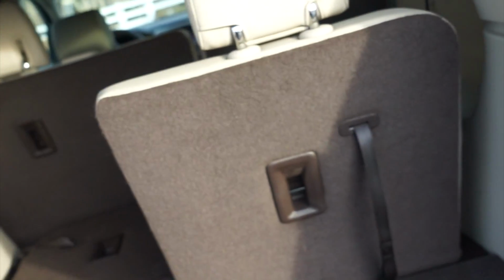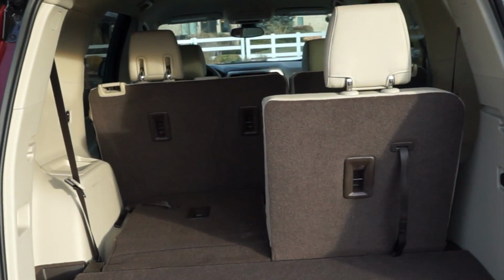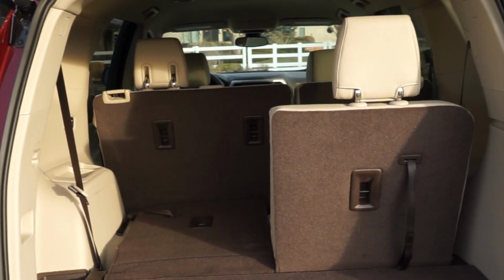And again, to put the seat down, you just pull the little lever and it does fold flat. So I'll tell you what I'm going to do. I'm going to hop around to the middle seat real quick and actually lower that down so you can see what that looks like, and then see what the leg room looks like, and I'll adjust the tripod accordingly.